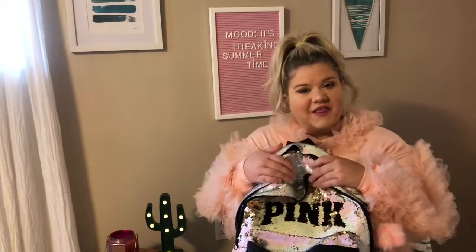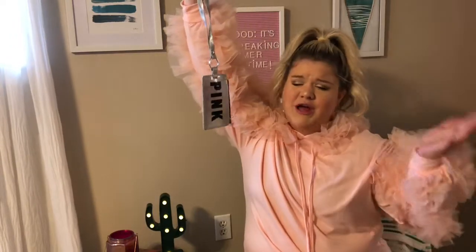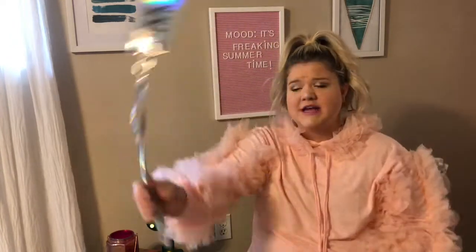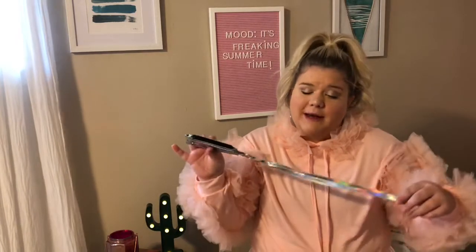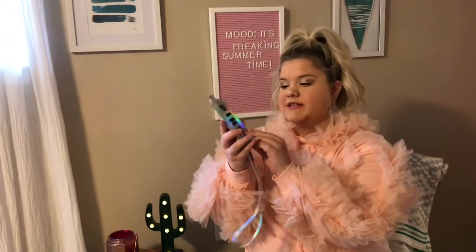So, that's my backpack. And guys, last thing before we actually get into the supplies, I have to have a lanyard at school. I'm pretty sure most of you guys do too, because IDs are a big thing at schools now, and so we have to have lanyards. We literally have to wear them around our neck, which is cool. So I was like, I'm gonna get a cute one, and I got this holographic one from Pink. It says Pink on it.